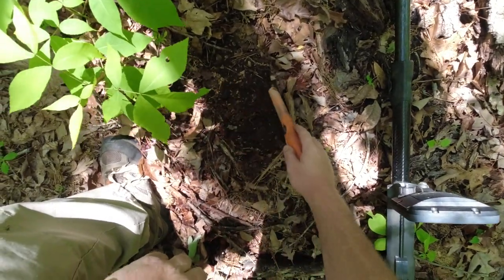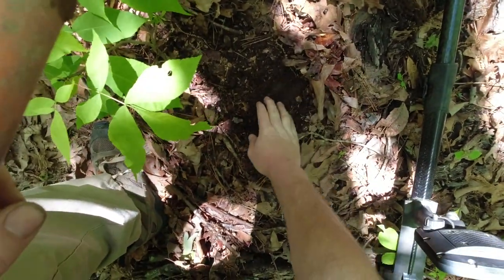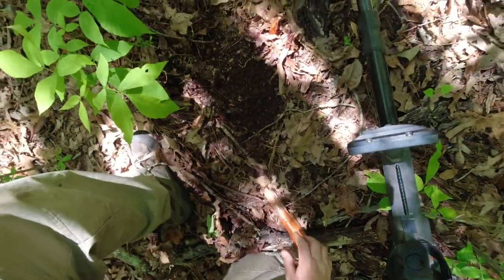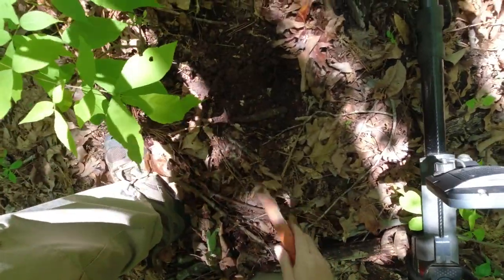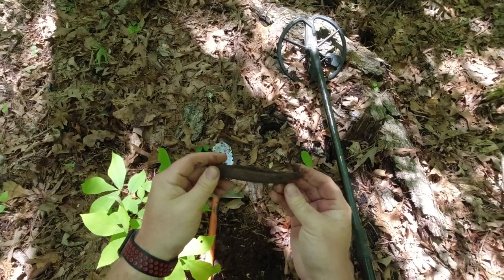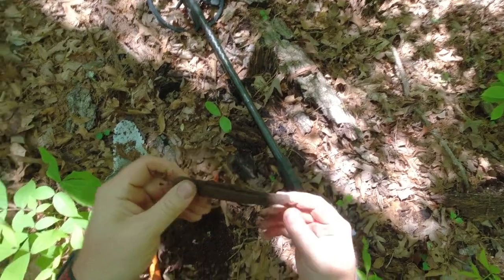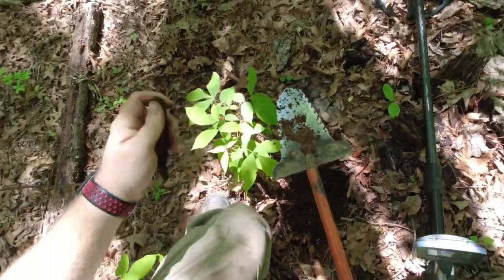Had an 0736 right here. It's basically just right on top of the ground. Sounds like something big. Maybe a little bigger than a coin. I don't know, that's a knife. Old pocket knife. Check that out. That's actually pretty neat. I wonder if the other part of the scale for the other side's there. I don't see it. That is cool.